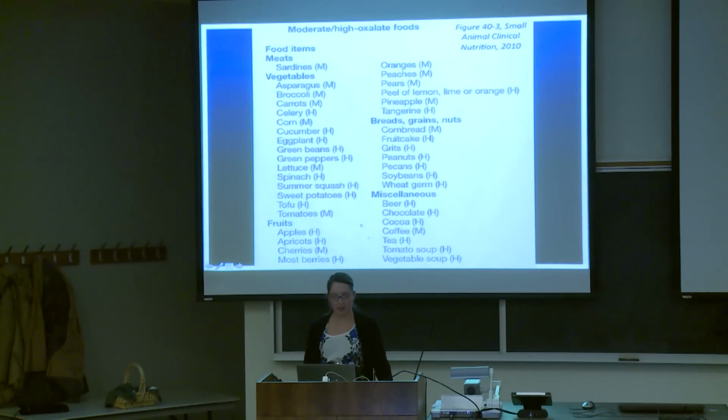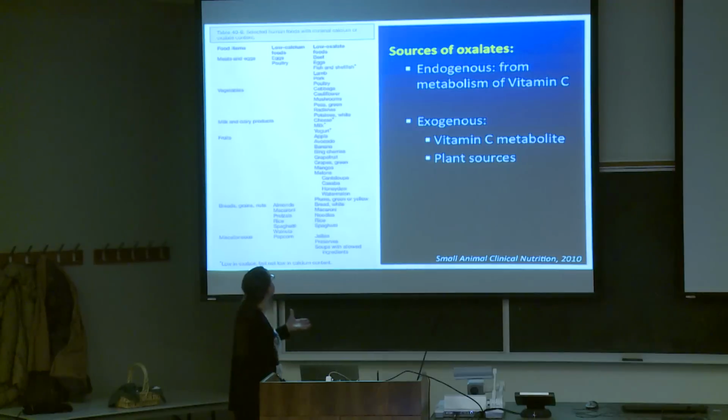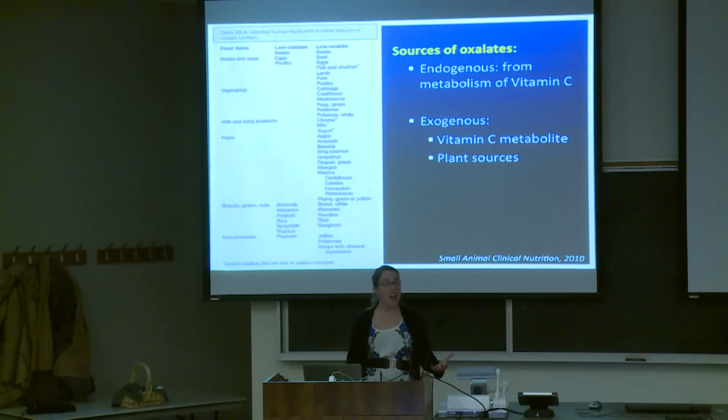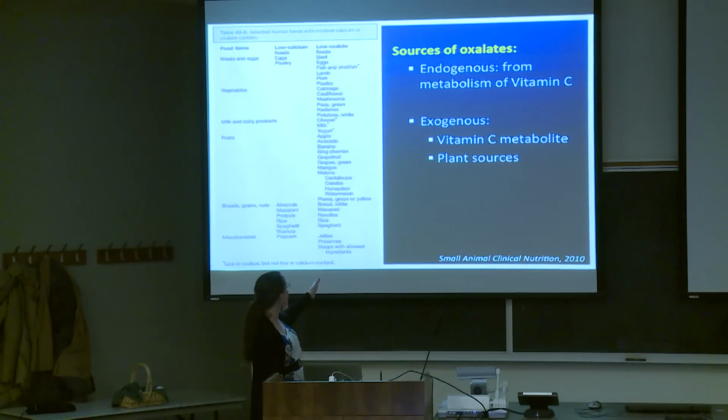And I have no idea why they've listed chocolate, coffee, and beer on this list. I think probably because it was taken from humans that form calcium oxalate stones, but please don't be feeding any of those to your patients. But just to give you an idea of some of the things that we need to avoid. We do have a list here because also we want to avoid very high calcium foods. So things like yogurt, cheese, different dairy, definitely want to avoid those sorts of things as treats for these particular patients. So there are quite a few things that are listed on here as options.